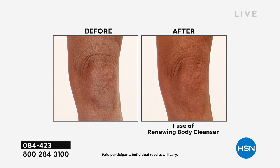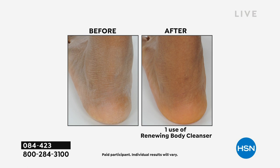Now we have that firming body oil that's only $14.95, should be $43. That's firming body oil. This is a cleanser. Since when do you ever come out of a shower or bath thinking, my skin feels softer? Body oil or body butter optional.